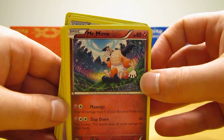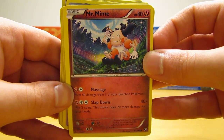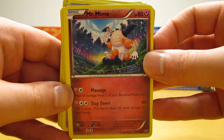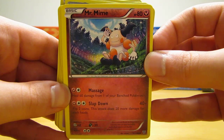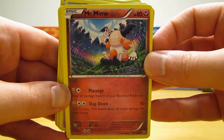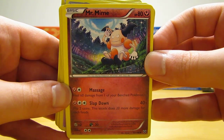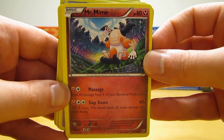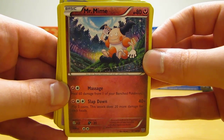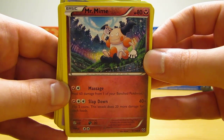Now we're on to Mr. Mime. And there's just 2 Mr. Mime in the deck. Of course, it can't evolve, but it has 80 HP, 2 moves, Massage and Slapdown. Massage heals 60 damage from one of your bench Pokemon. So another move that heals damage, Draining Kiss on Slurpuff also healed damage. And then Slapdown does 40 damage plus 20 more damage for each heads you get when you flip 2 coins.